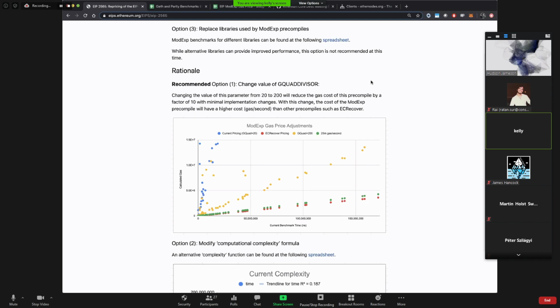So just as a quick refresher, EIP 2565 is to reprice the ModExp precompile. I came in about a month ago, after doing quite a bit of benchmarking on Go Ethereum. We found out that Go Ethereum was about 10x overpriced. And so we recommended changing a simple parameter from 20 to 200 to more accurately price that precompile. At that time, Martin had asked, I believe, he had recalled that during the original pricing that Parity was quite a bit slower.